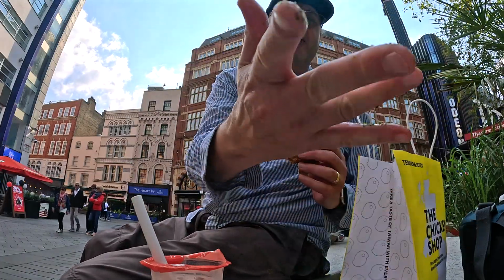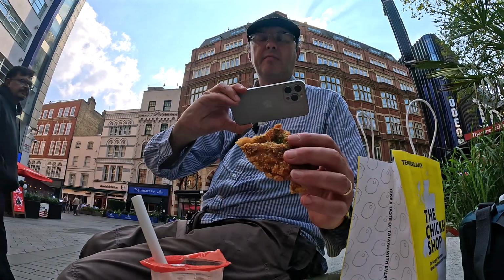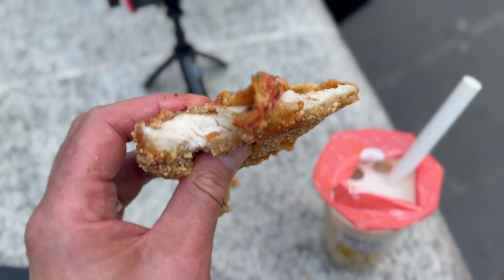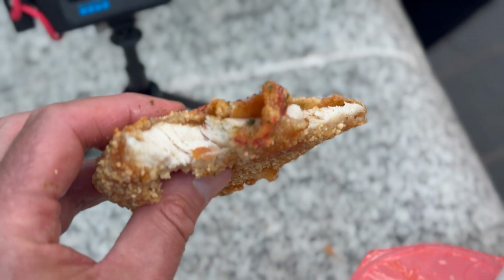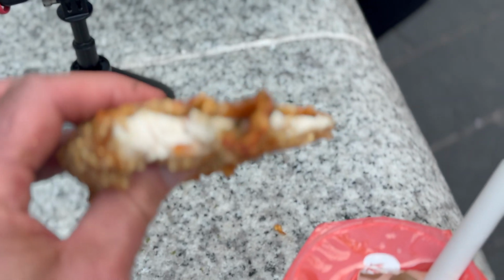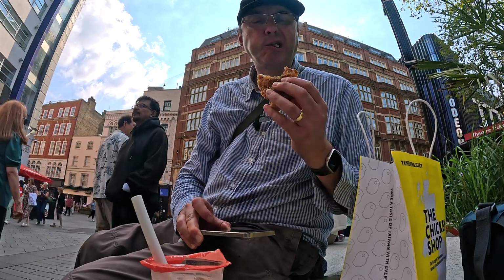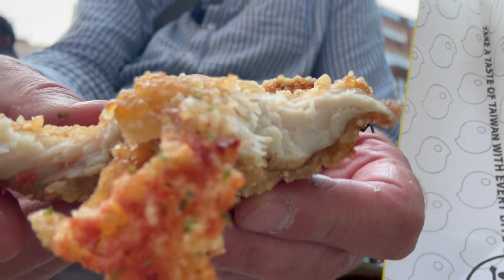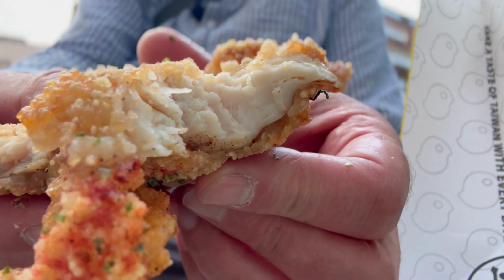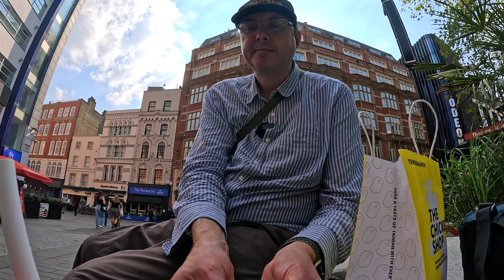Obviously your hands are covered in chicken, so you have any tissues at all. But yeah, look at it. Hunky bit of chicken there. Look at that. Really juicy, decent, hunky piece of chicken. Nice, man. It's actually surprisingly good. Let's have another go. It's got a surprisingly good kind of meaty flavour to it. Really meaty, satisfying. Look at it breaking up.